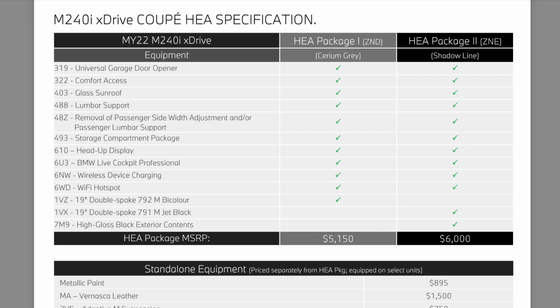Okay, on to the next page of the product bulletin. Now we're getting exciting. Whenever BMW comes out with a new model, they're always going to build the cars in a HEA spec, which is basically like a launch edition. So now we're breaking down what our HEA specs are, what we expect to see.